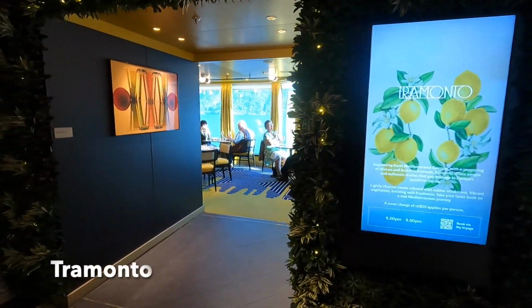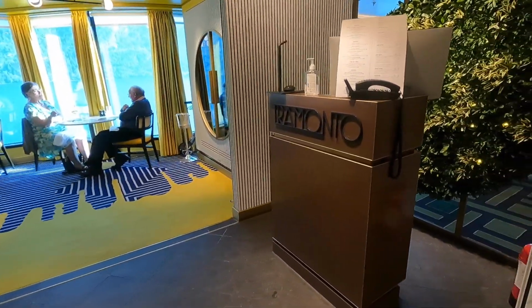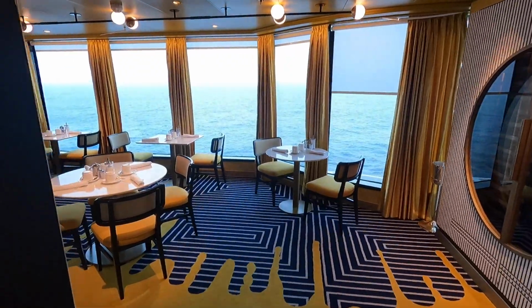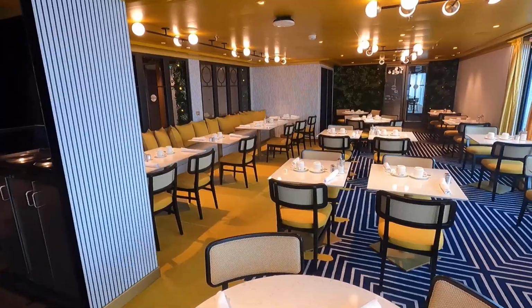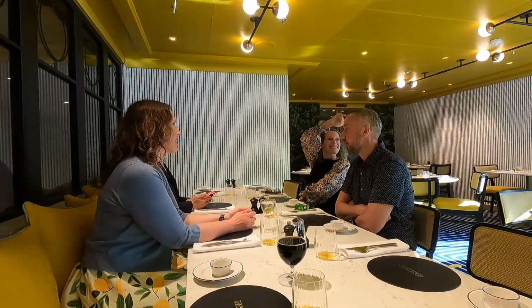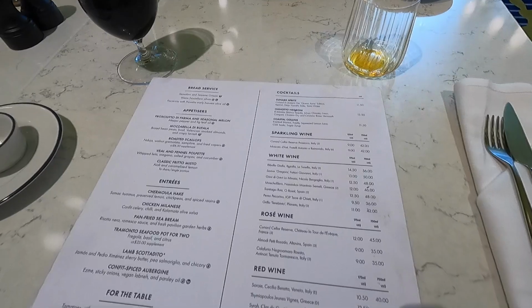The other restaurant up here is Tramonto, which specializes in Mediterranean cuisine. Cover charge here was $20. We ate here with friends one evening, but you can use these 2 restaurant spaces for seating during your lunch or breakfast too, if you can't find a space in the main buffet area. There's a little cruise tip for you.